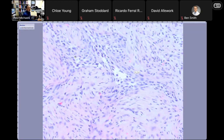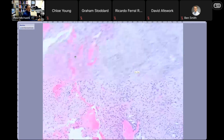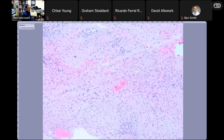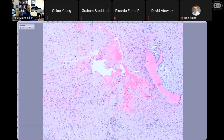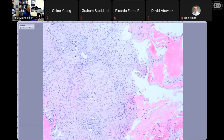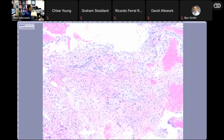These recur often, and they can kind of undergo high-grade transformation. But the primary ones before they do that are kind of bland looking. Again, they have this kind of fibrous dysplasia look, even when they're not the osteofibrous dysplasia-like. And then they have varying numbers of nests of this epithelium. So adamantinoma. You don't see these very often. I've only had a couple.